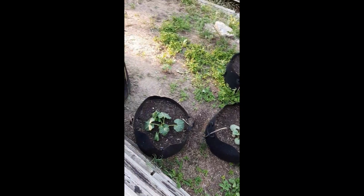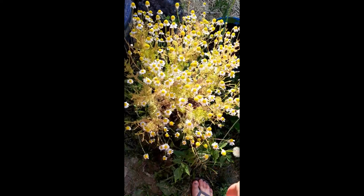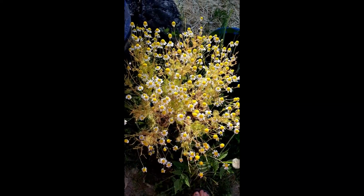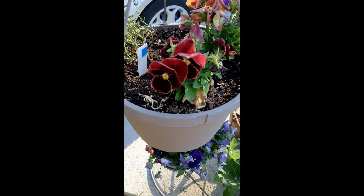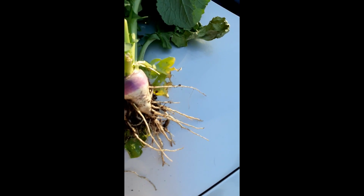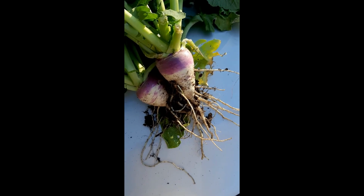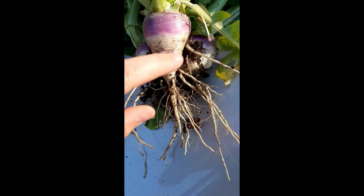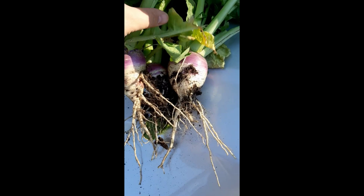But anyways, that pretty much wraps up my lovely golden hour evening garden tour. Even when it's yellow, this chamomile is pretty, but I do need to fertilize it. But yeah, that pretty much wraps up my little evening garden walkabout. These turnips, I'm very excited. We'll probably have mashed turnips for dinner tomorrow. We had mashed sweet potato tonight, but we'll probably do mashed turnips tomorrow, and I am very excited to cook these.